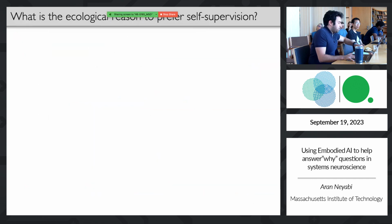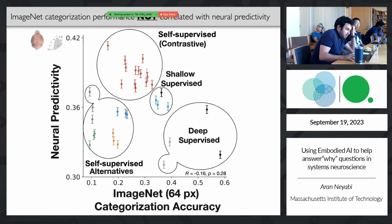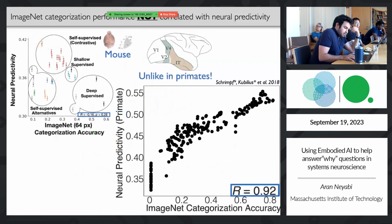But ultimately, the big question left on the table is what might be the ecological reason for the neurons to prefer self-supervision. So the first thing we did was, again, go back and look at neural predictivity as a function of, in this case, ImageNet categorization accuracy, with the resolution of visual acuity fixed for the rodent. And overall, what we see is that you have to be a reasonable self-supervised representation learner, but ultimately your performance on ImageNet is quite poor. And generally, as you get to better and better models, there is a significant drop in neural predictivity. And again, this is very different from the case in primates, where, at least for the most part, there is a reasonable trend line of getting good at categorization accuracy and matching neurons.